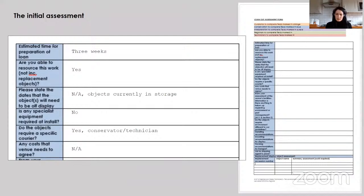You can imagine transport and display puts certain stresses on objects, but it varies very much by the object in question. So a machine gun will require very different care to a Japanese armour, for example. I'll also discuss requirements for mount making with the technicians. We work very closely as teams, and I'll have to consider whether I can facilitate the work based on my current workload. If the object's currently on display, we'll also have to think about whether, as a conservation team, we can facilitate work on a replacement object for the case. And this is something known as backfill.